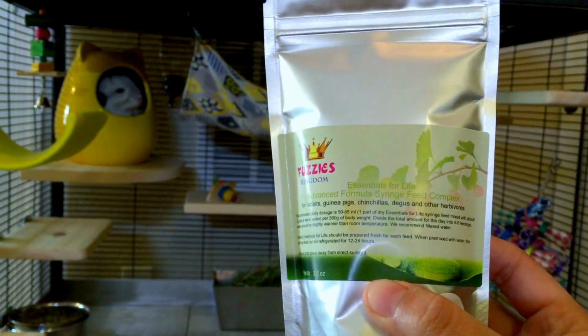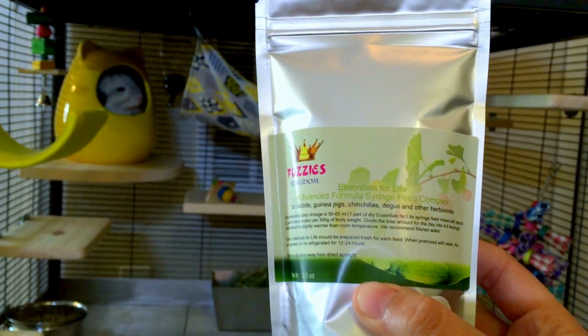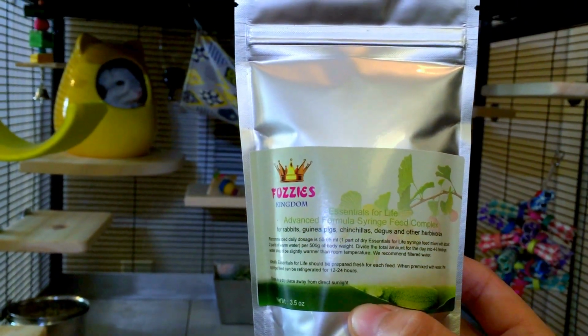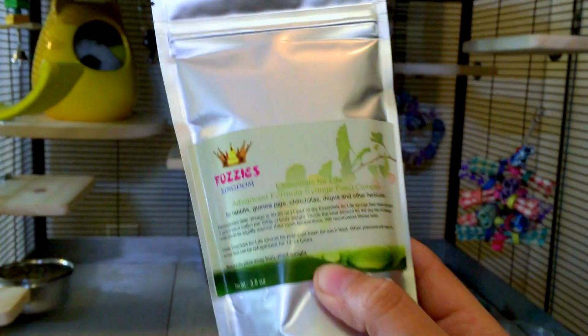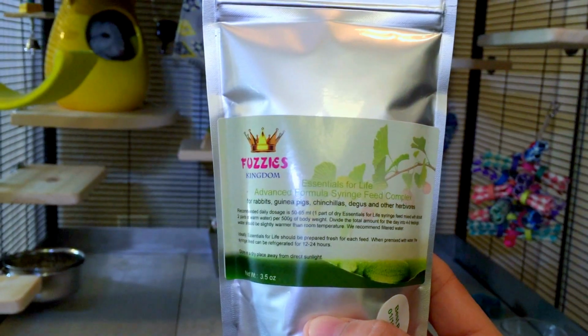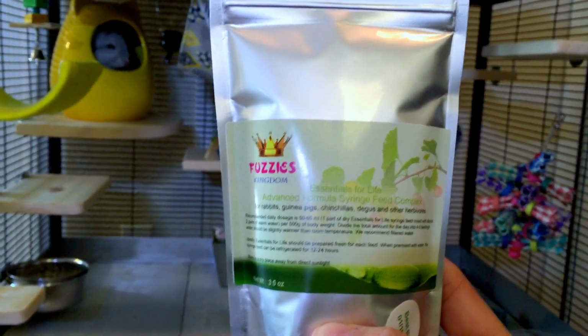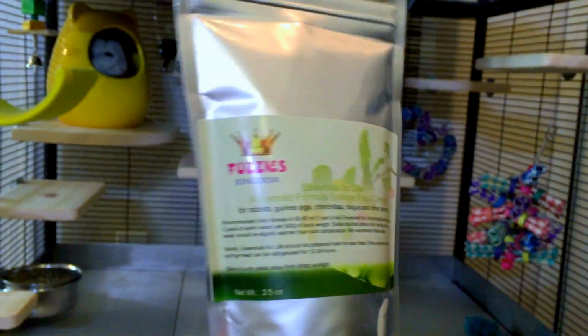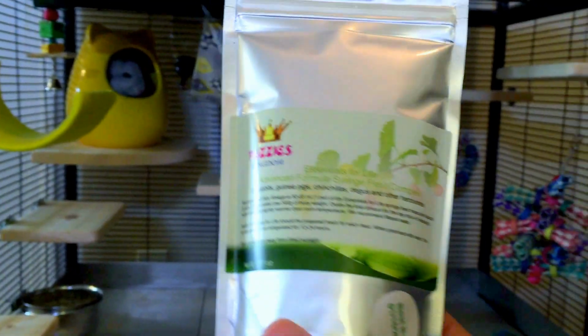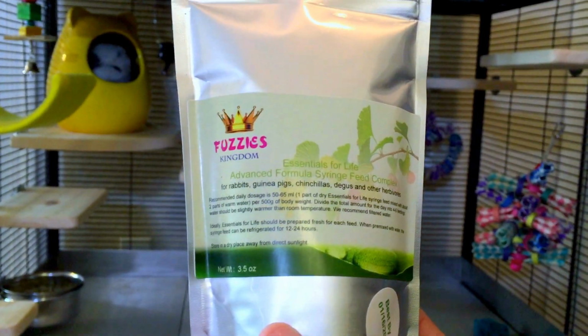This right here is a formula syringe feed complex. It's supposed to be like the emergency. There's another brand that makes a syringe food too, that is very popular. I forget the name. I think it's called Urgent Care or something, but this is her version of it, and I read pretty good reviews about it. It has very good probiotics in it. So the owner told me that I can give him this every once in a while just for the probiotics, and I think I'm gonna do that.